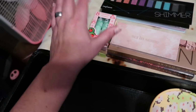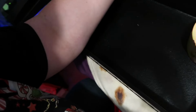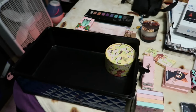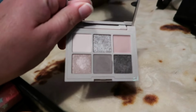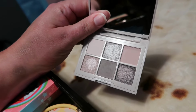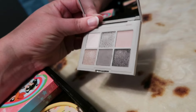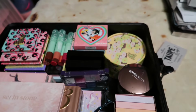If anything, I'll take these out of the boxes and maybe put them elsewhere and see if I can make room to put something in here. Alright, the only thing I talked myself into getting rid of is this one here. I don't see myself using this, and I've already got other colors and other palettes, at least something similar. It's a good palette, but I'm getting rid of that, so here's what it looks like now.